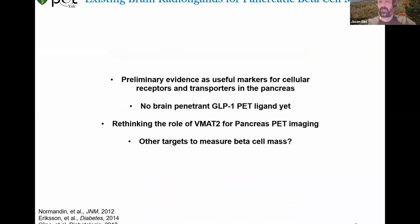The one thing is there's no brain penetrant GLP-1 PET ligand yet. So in the case of VMAT2, it originally started as a Parkinson's tracer. There is some interest in looking at the pancreas-brain connection with some of these tracers to see how that progresses in type 1 and type 2 diabetes. And I'm going to explain a little bit later, rethinking the role of VMAT2 beyond just beta cell mass, and maybe looking at a slightly different story in the beta cell.